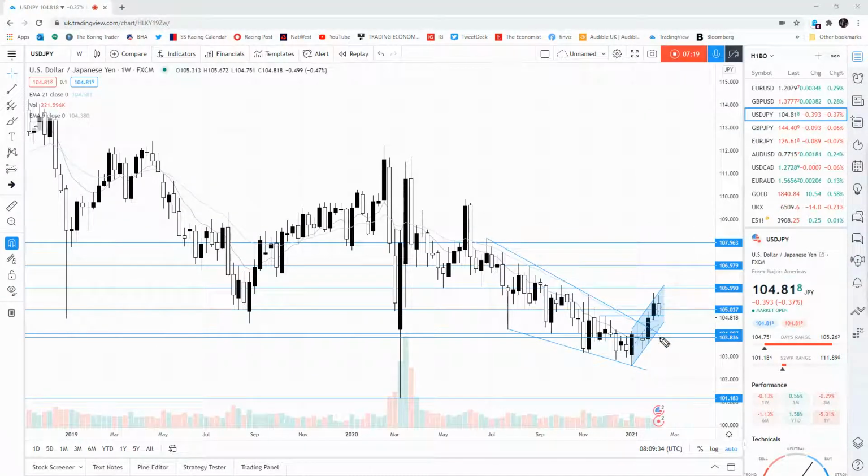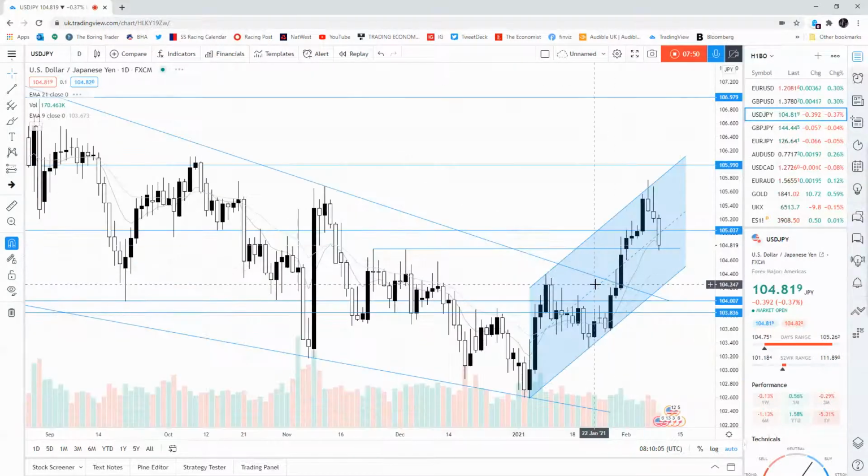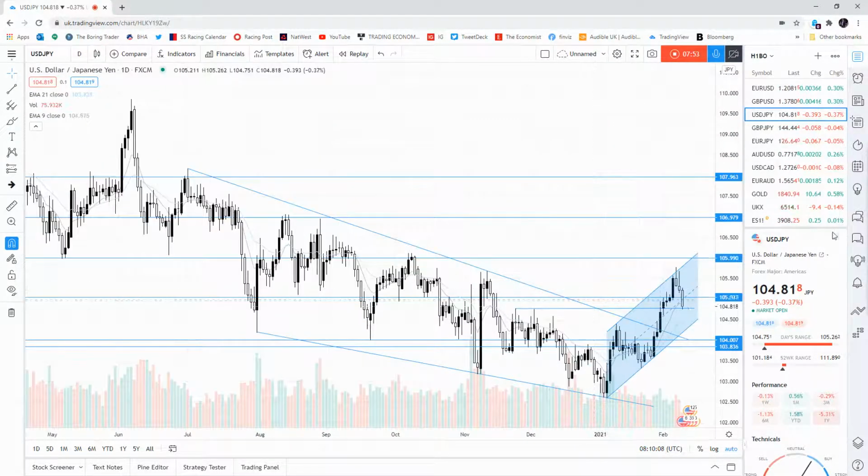So for a false breakout, I'd like to see maybe 2, maximum 3 bars. So it's going to be a hell of a move to get down and close back inside this wedge. From the highs, we've come off 100 pips almost, and back inside there we'd need to come down another 120 pips or so. If you know USDJPY, you know it doesn't move that much, but it's been moving quite nicely this last couple of weeks.